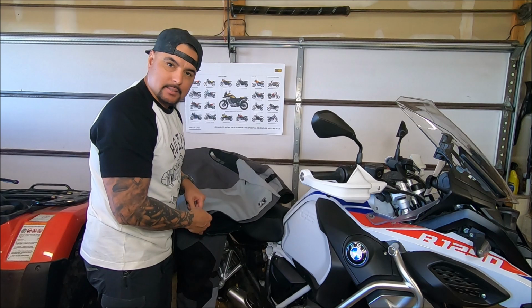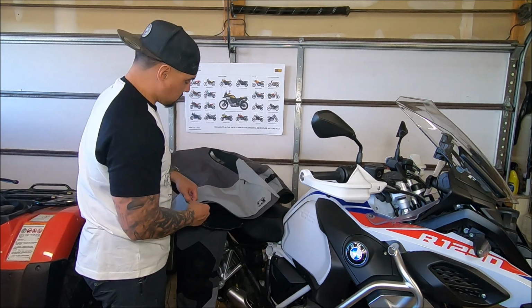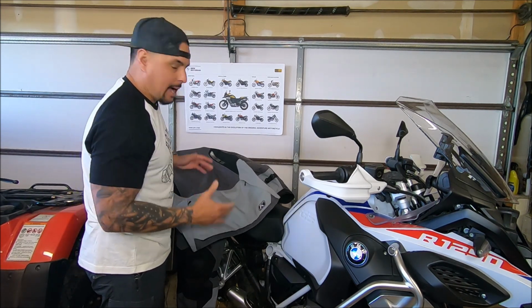You can put all your snacks and Skittles and doodads in there. I don't know what you'd put in there. I wouldn't personally put anything in there, but it's nice to have options, right?